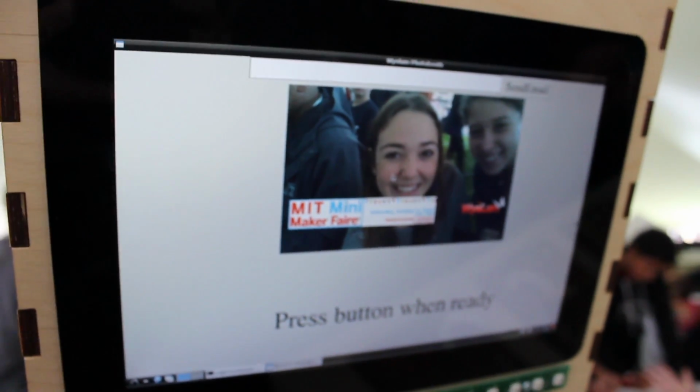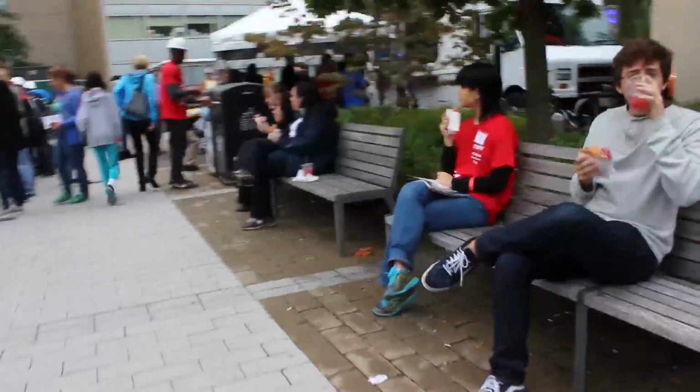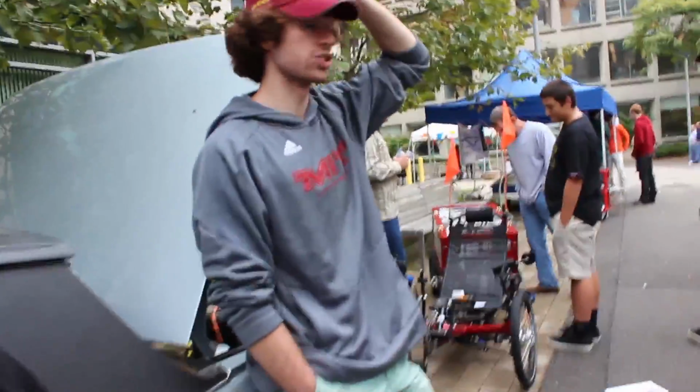It's really neat. There are a couple of my other friends there too. This, in the gray sweater, is Joey, class of 2017. Nick, who's also class of 2016, was there for EVT. So yeah, plenty of friend representation.